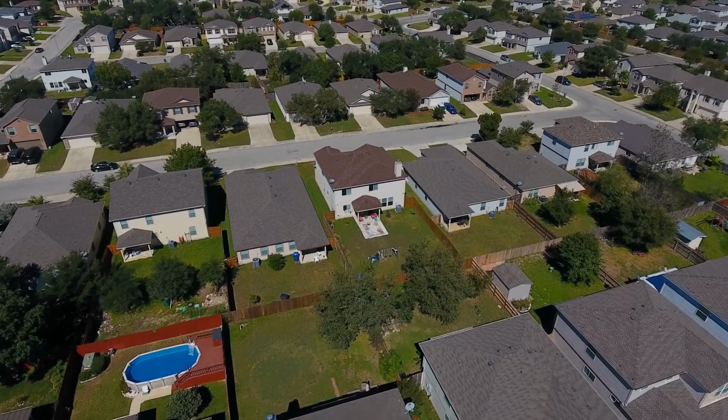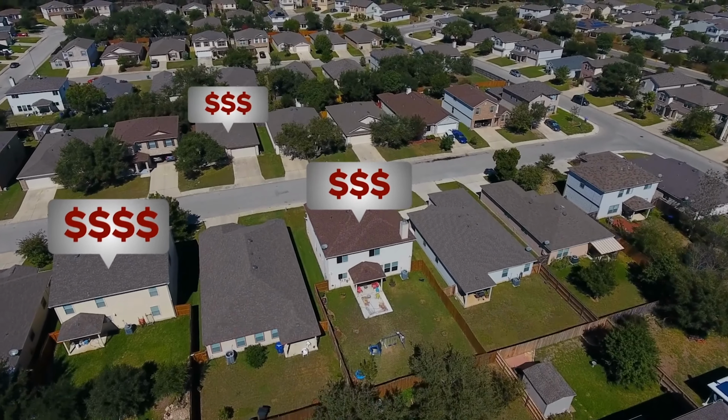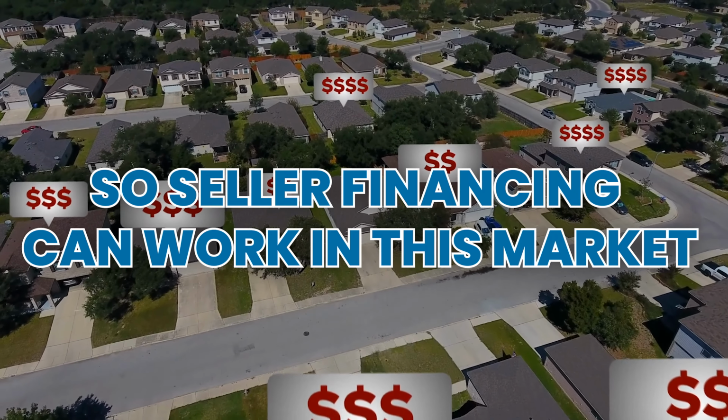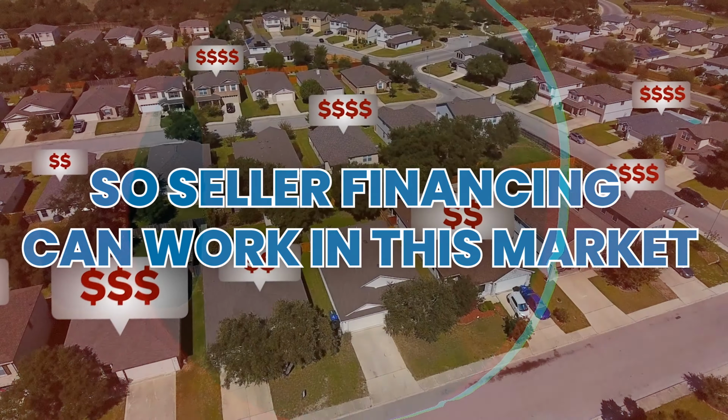For example, I'm working on a lead right now up in Royal Palm, and this is an individual who owns a house free and clear. He's moving into an assisted living facility, he's already paid the deposit and the first month. So he's moving, and he likes the idea of getting income because he needs income. So seller financing can work in this market. It's definitely a tool that you want to have in your toolbox, and creative financing techniques in general work very well in the market that we're in today.